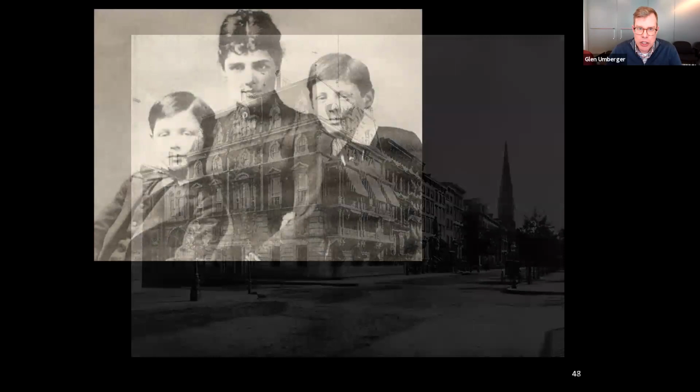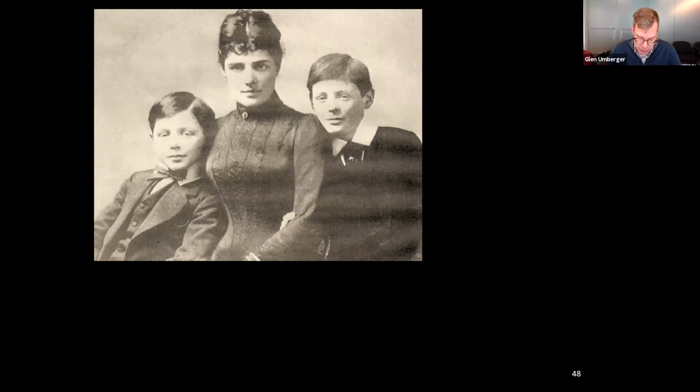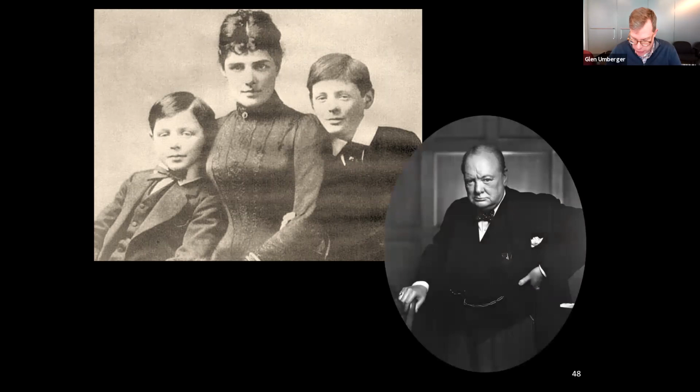Jerome's eldest daughter, Jenny, later became Lady Randolph Churchill, the mother of former British Prime Minister Sir Winston Leonard Spencer Churchill. And that's the young Winston on the right with his mother and younger brother, Jack. Churchill once quipped that his maternal American grandfather was very fierce, adding that, "I'm the only tame one they've produced."